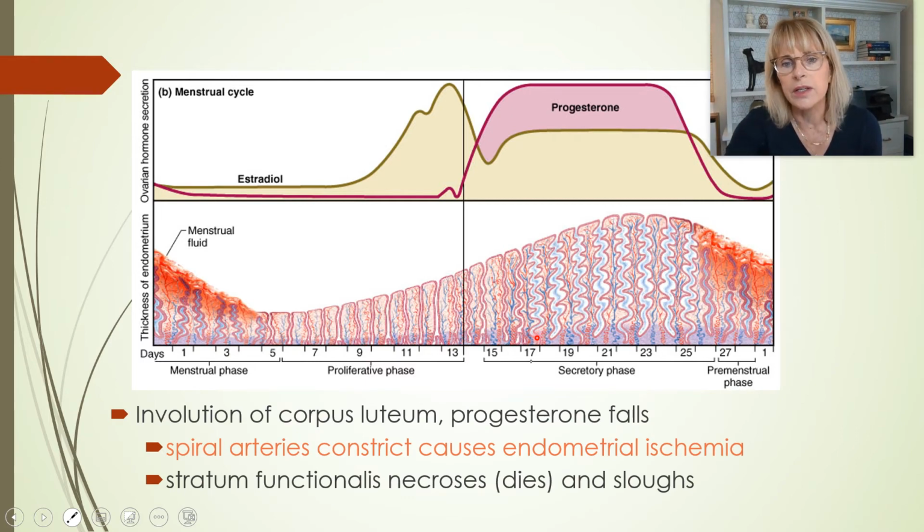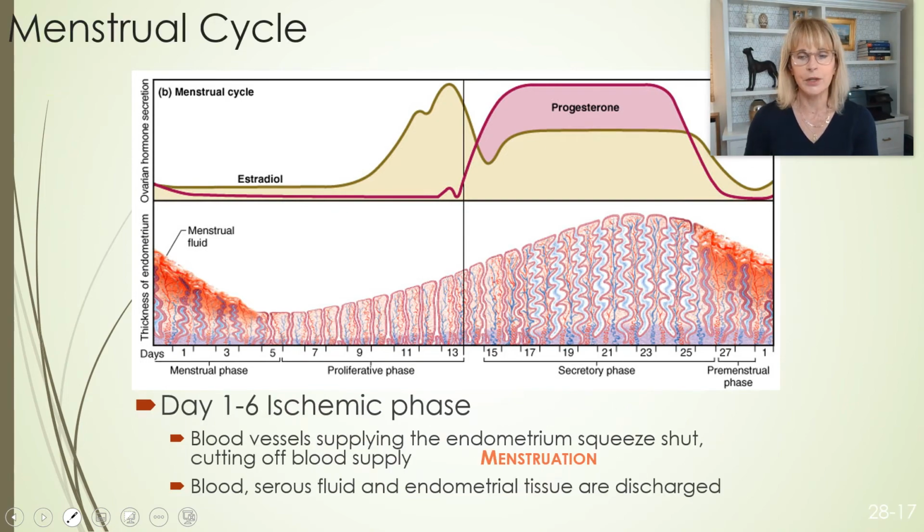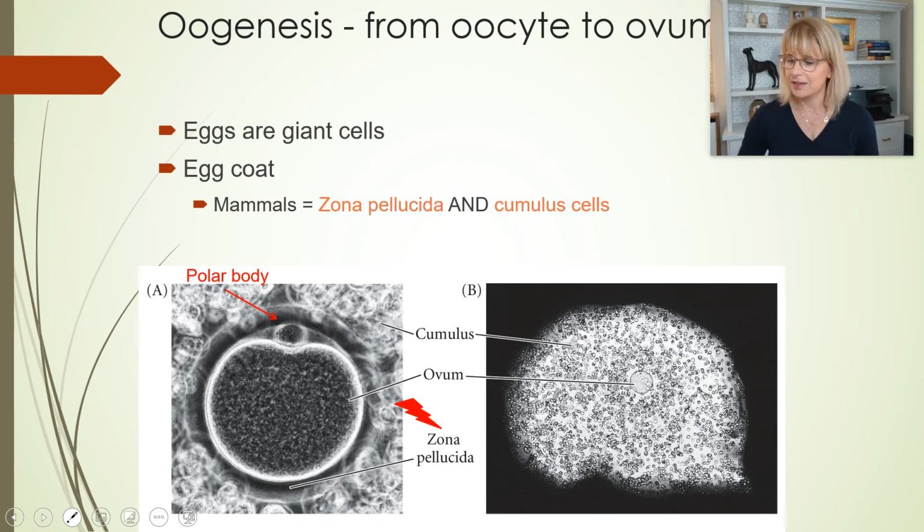These little arteries that are providing blood, oxygen, glucose to all of these cells, they're called spiral arteries. And when progesterone and estrogen levels fall off really fast, they squeeze shut. And these cells are like, oh, we don't get any blood. Oh, we're going to die. And that is called ischemia. Ischemia is when tissue dies due to being deprived of blood flow. Necrosis is cell death. So it's the stratum functionalis that's going to die, and then it comes off, and then we start over again. All righty. Menstruation.